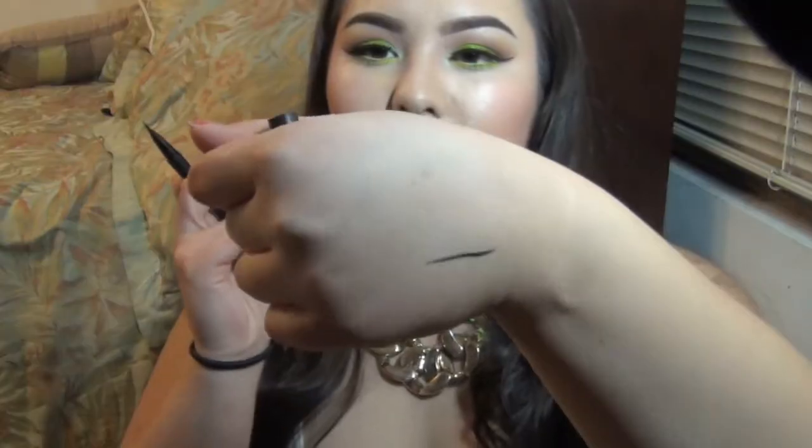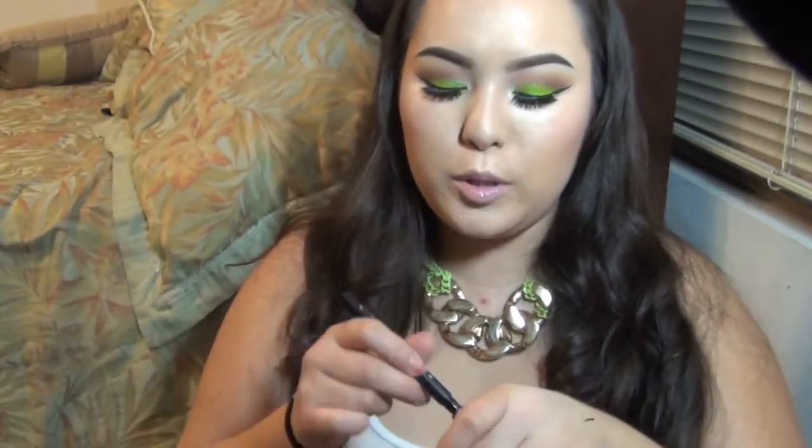The next thing I got is this Kat Von D Tattoo Liquid Eyeliner. When I worked at Sephora, I would always use this on clients. And the thing I like about this is it has the most sharp point ever. And it's really black too, but the only thing I don't like about it is that it dries out really quick.